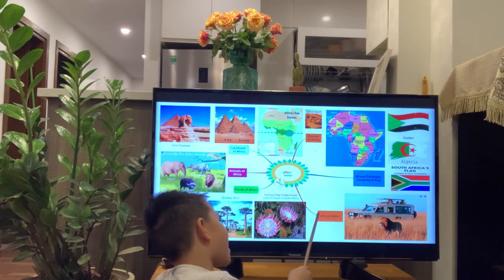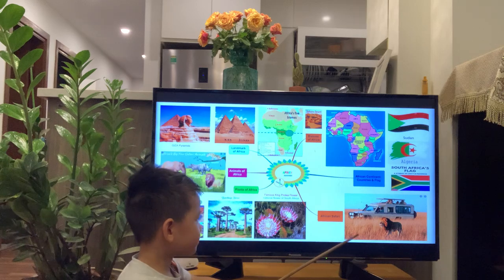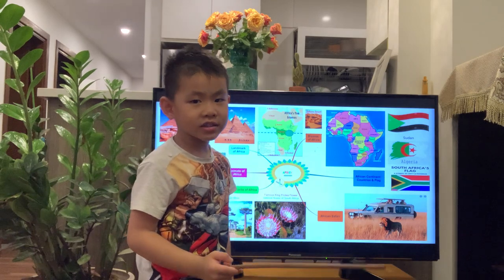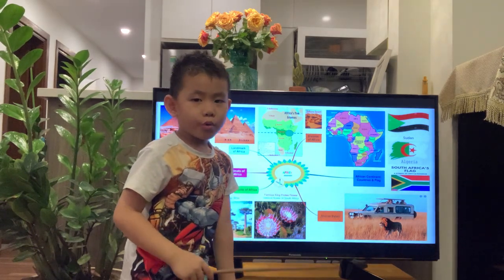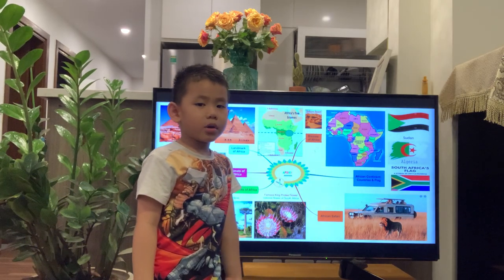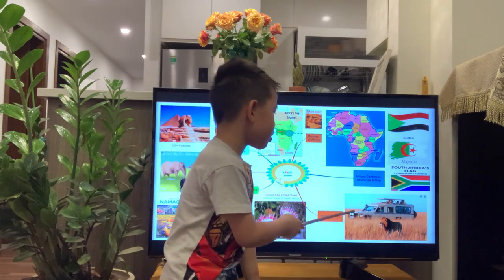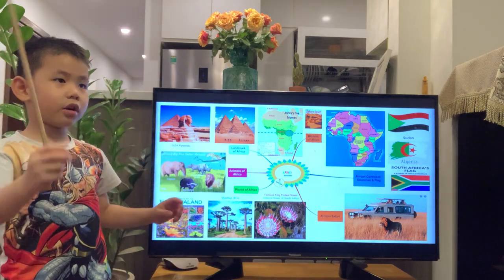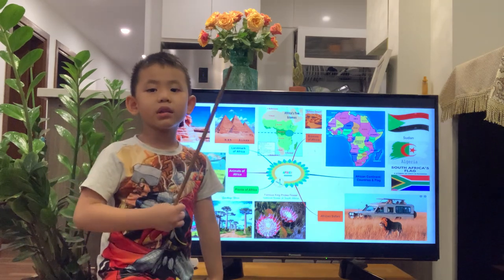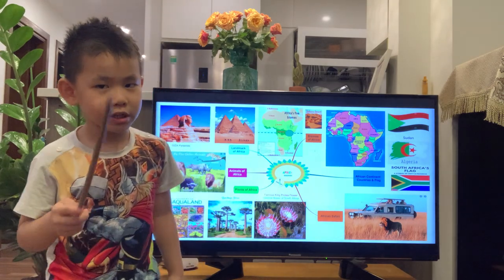Now, I will move on to African safari. For an African safari, we need to wear safari clothes. If we don't, the lions and cheetahs and leopards and other lions will catch you and eat you all up. So you need to use binoculars, a gun, and safari clothes. We cannot wear like this. If we wear like this and we go outside, the lion will chase you.